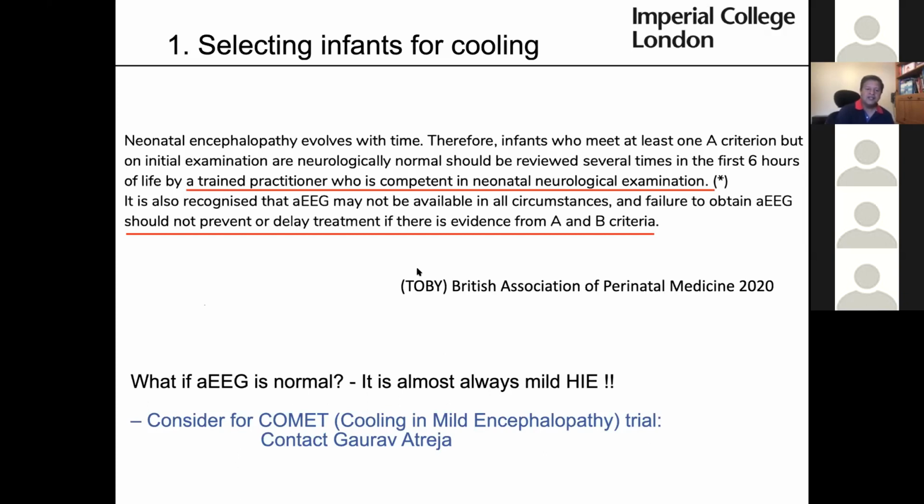But we are doing a trial called the COMET trial, which stands for cooling in mild encephalopathy. So if you come across babies with encephalopathy, but the CFM aEEG is normal, do recruit to this trial. The Imperial PI is Gaurav Tricha, so bleep him or contact him and see if the baby can be recruited into the trial. The trial has two arms. One, we are randomizing within 6 hours of birth into cooling or usual care. And the second arm is babies who are already getting cooling therapy. We randomize them to rewarming at 48 hours versus 72 hours. So that's the COMET trial, but that's sidetracking a bit.